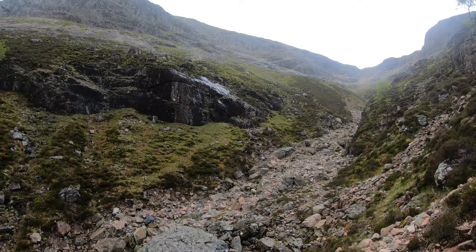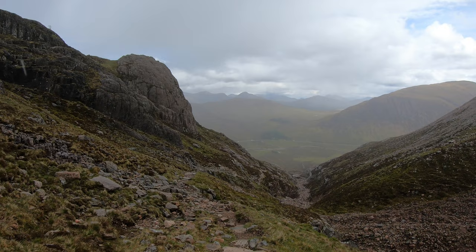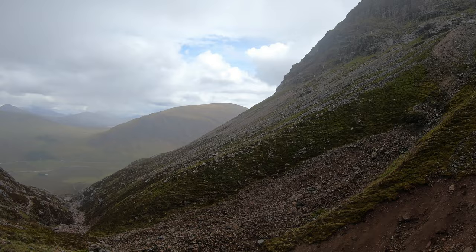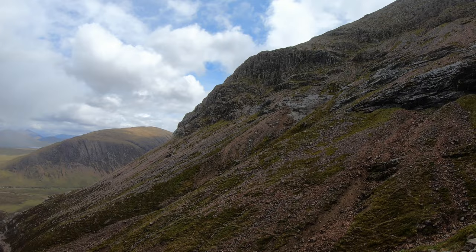Still spitting a little bit. You can see blue sky around, so I'm hopeful it's just a little passing shower. Talking about the way I've come, you can see down to the A82. Still blue sky around, and this rain seems to be persisting just for me. Just looking back the way I came. That rain seems to be blowing over, thankfully.